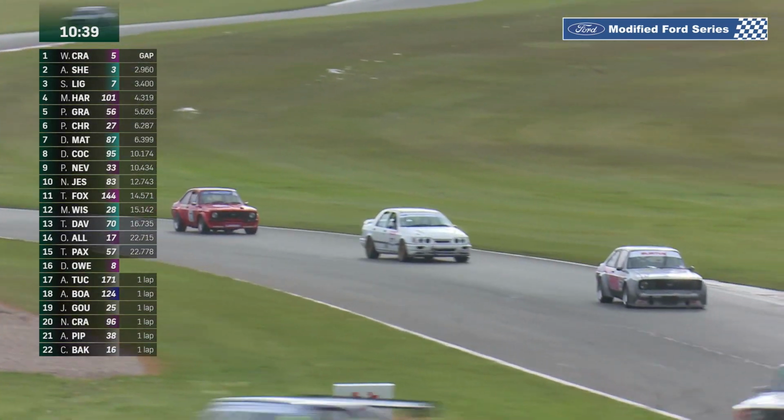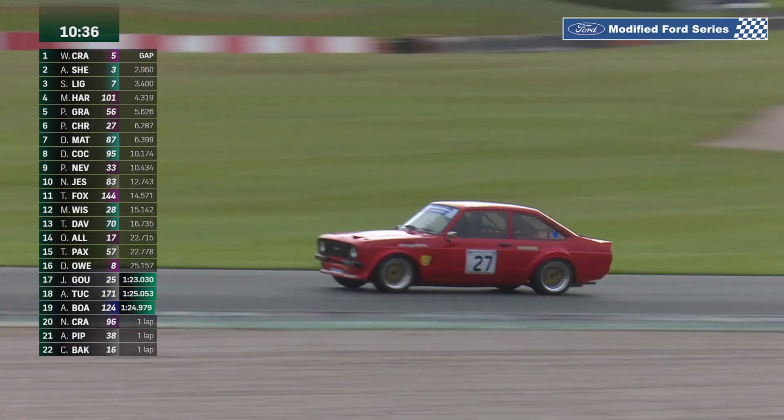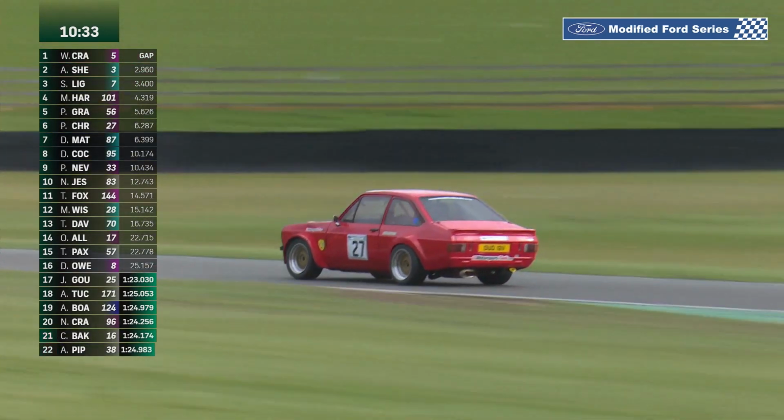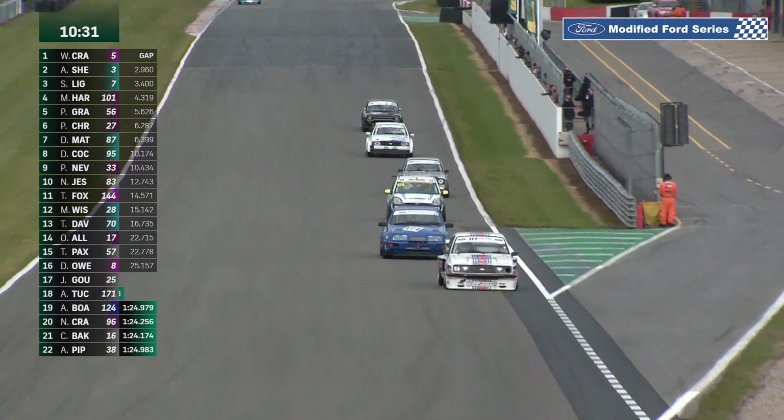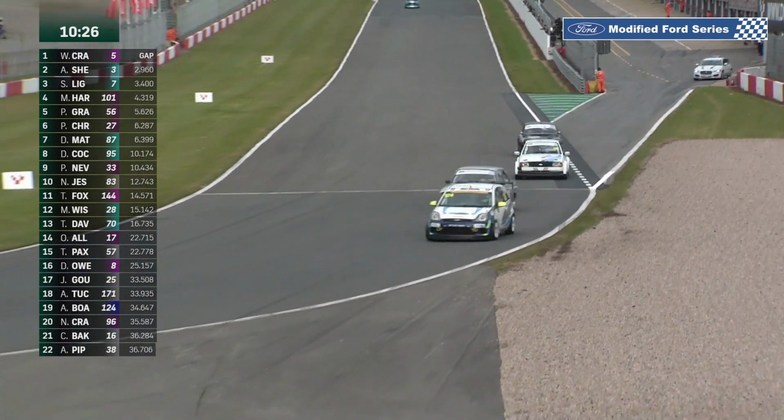So Wayne Crabtree leads the way then. Ashley Shelswell in second. Third place, Simon Light. Fourth is Malcolm Harding. Fifth for Piers Grange. That's the car that's just gone through shot. Sixth place then for Pantelis Christoforou, who got himself back ahead of David Matthias on the previous lap.